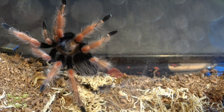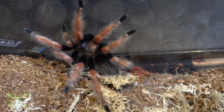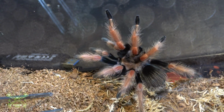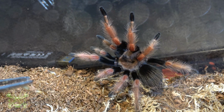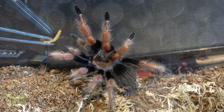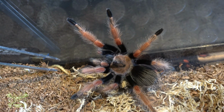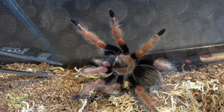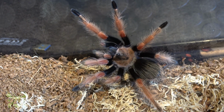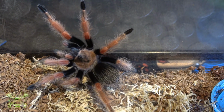Oh, just dropped it by her feet. And it's gonna burrow. Oh. No, she's not having any of it. So again, typical brachy, fussy eater.